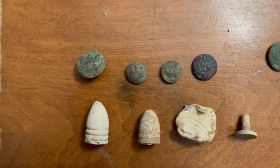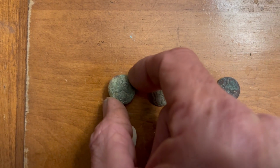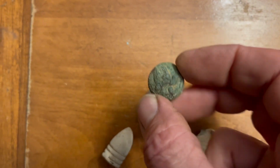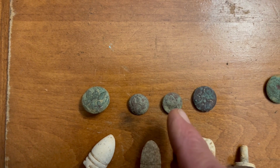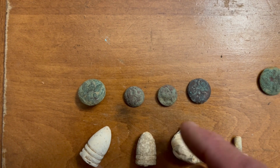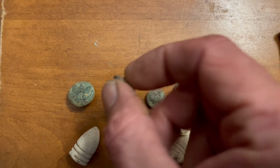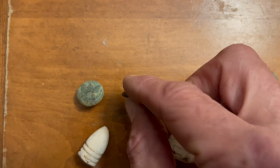And these are the eagle buttons that I got today. Got some pretty nice ones. This is a coat-sized Union eagle button, Civil War eagle button. I got two cuffs. One's in my short videos and one's in this video. They're just regular Civil War cuff eagles. They're in pretty nice condition.